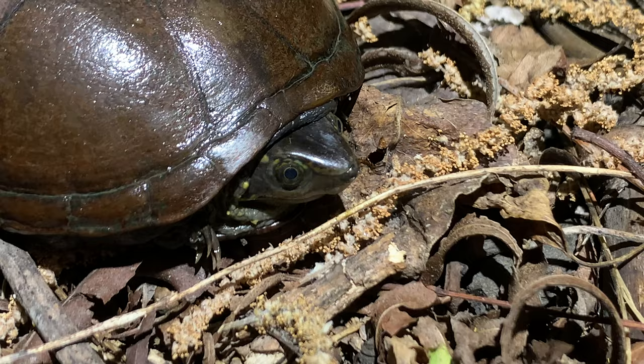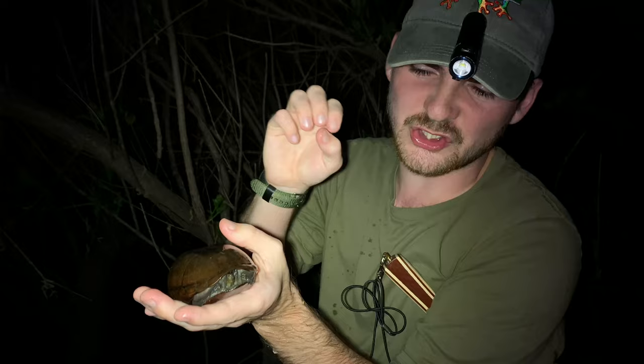Now, many species are capable of exuding a milky musk when they feel threatened. And that's where they get that name, musk turtle.